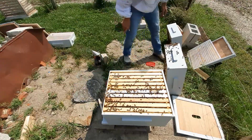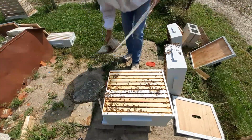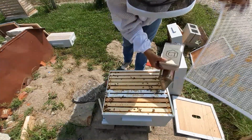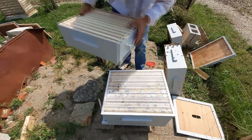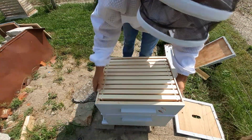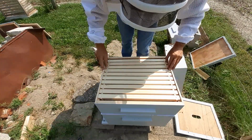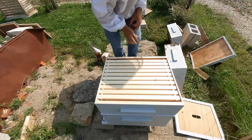So I'll put my queen excluder back on. Give them a puff of smoke so I don't squish anybody. You don't want to hurt any more bees than you need to. Get them to go down. Right, so I'll set this on. It's August 1st today. I think we still have time to get them to make some comb and to build up their honey supplies. This here, empty super. Brand new empty super. Let's see if they can fill this up. I'll give them a month, and then in September we'll pull it off.